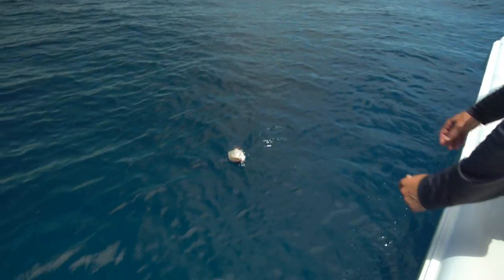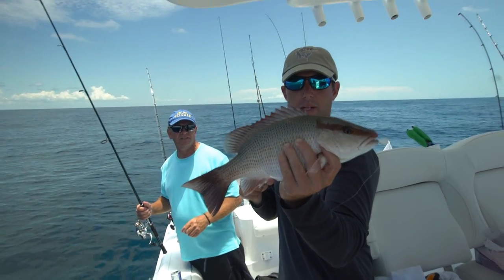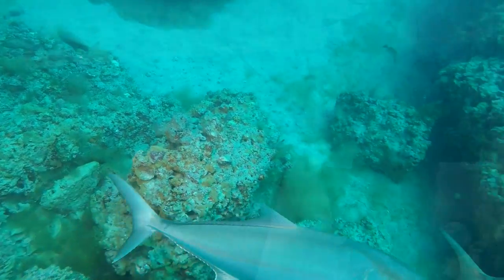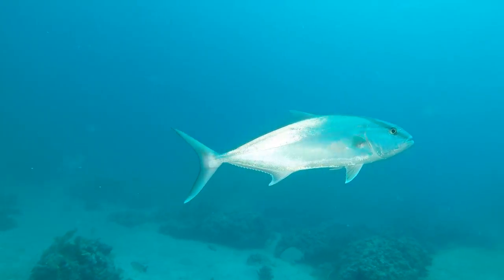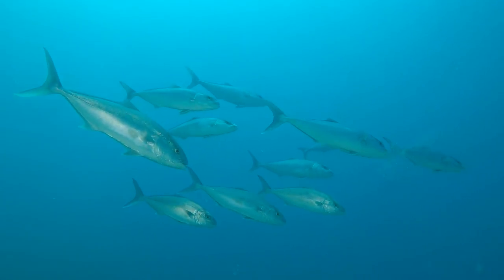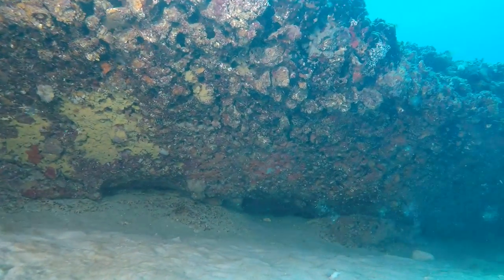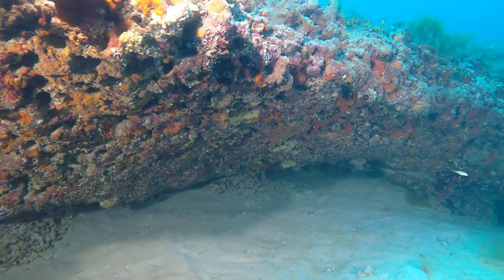It's a mangrove. Nice mangrove. Not bad at all. That's about a 15 incher there. Look at that guy. He's a good one. That's a good mangrove. This reef down here is absolutely massive. There we go.